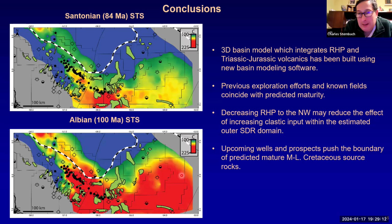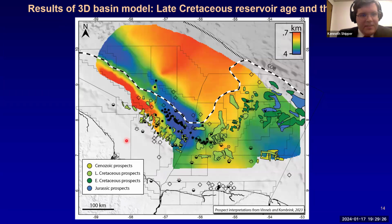Wow. So, is there deeper potential? You mentioned maybe some deeper untapped objectives. Tell us a little more, please. Yeah, sure. Okay, so this is from the Nelson Combrick article, these prospects. You can see some Jurassic ones, especially towards the Timor refractory zone, where you have these rifts and mini basins that form during the Atlantic opening.